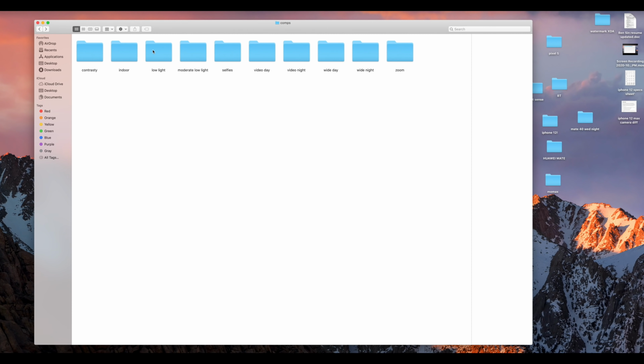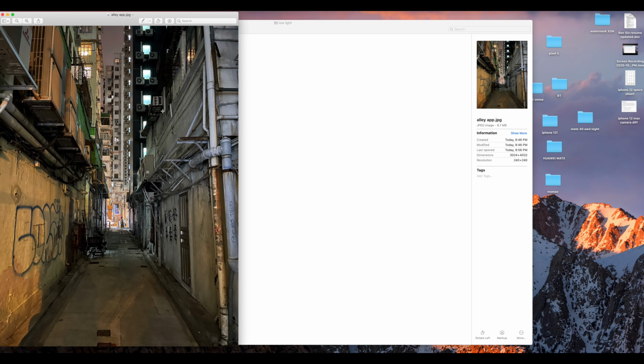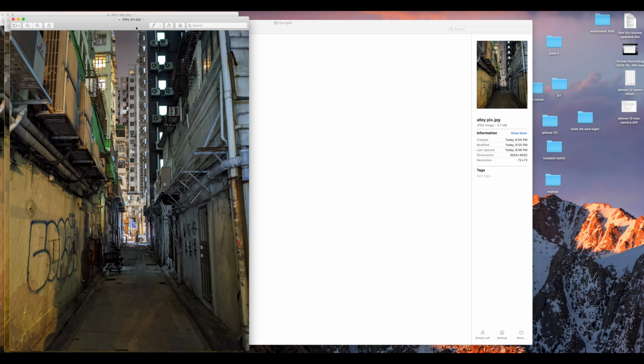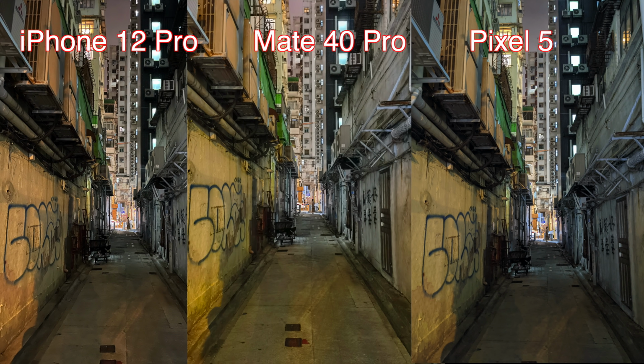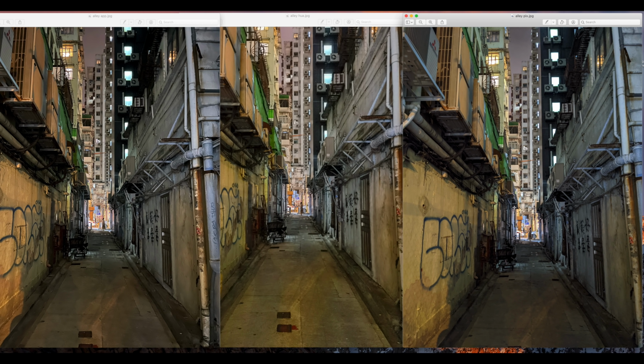Now let's look at number three. This is low light. So this is yet another quite challenging shot. I took this in a really dark alley, but at the same time, there's a lot of light coming at the end of the alley. So it's really dark down here, but then it's really bright down the street. So this is quite a contrasty shot too. Okay, once again, the Pixel 5 is the darkest of the three. The Huawei Mate 40 Pro is probably the most well lit, but it's a little bit too yellow. I think I like the iPhone 12 Pro's image the best right here, just looking at the three photos.